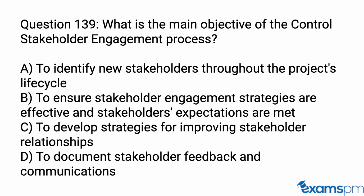Question 139. What is the main objective of the control stakeholder engagement process? A. To identify new stakeholders throughout the project's lifecycle. B. To ensure stakeholder engagement strategies are effective and stakeholders' expectations are met. C. To develop strategies for improving stakeholder relationships. D. To document stakeholder feedback and communications.